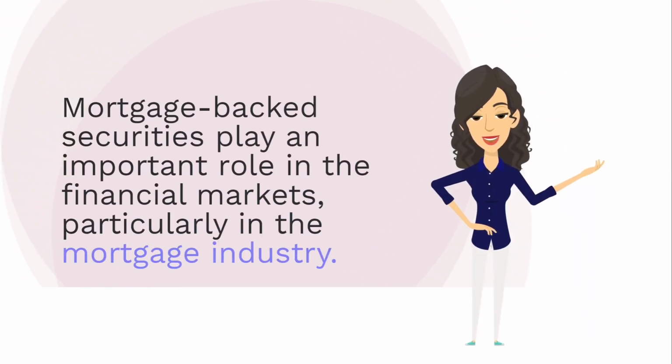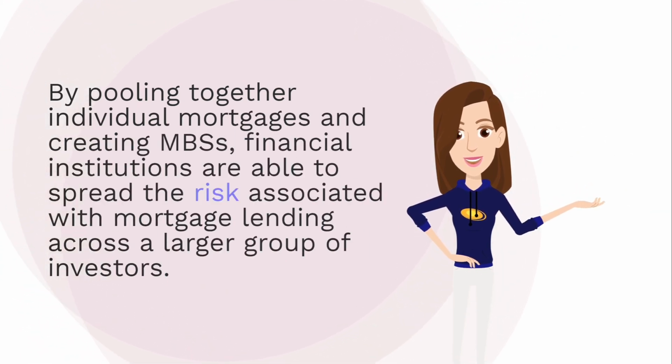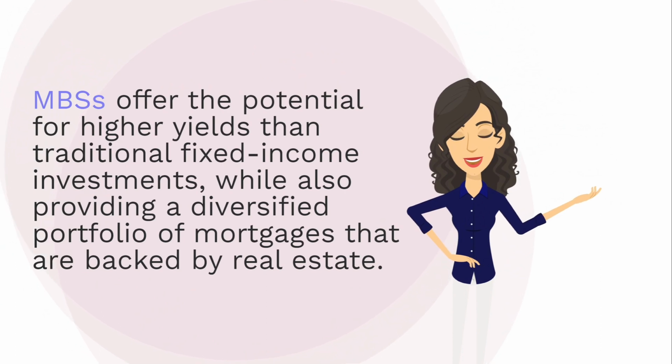Mortgage-backed securities play an important role in the financial markets, particularly in the mortgage industry. By pooling together individual mortgages and creating MBSs, financial institutions are able to spread the risk associated with mortgage lending across a larger group of investors. MBSs also provide investors with an alternative to traditional fixed income investments such as corporate bonds or government securities. MBSs offer the potential for higher yields than traditional fixed income investments, while also providing a diversified portfolio of mortgages that are backed by real estate.